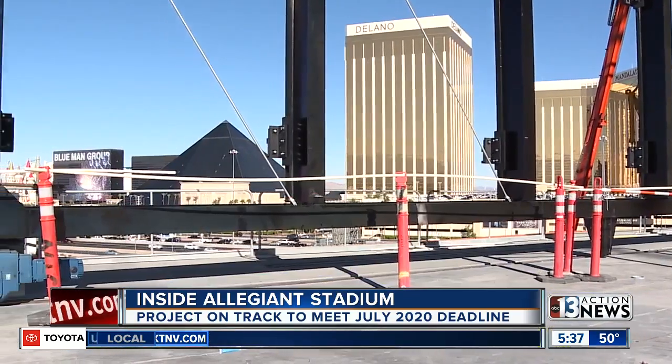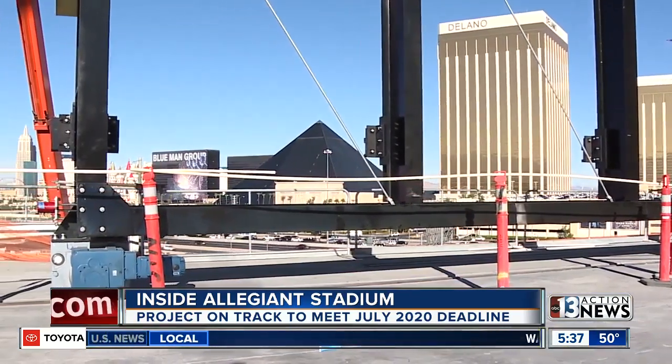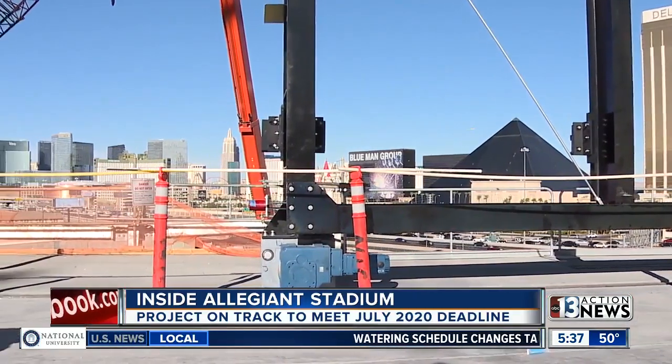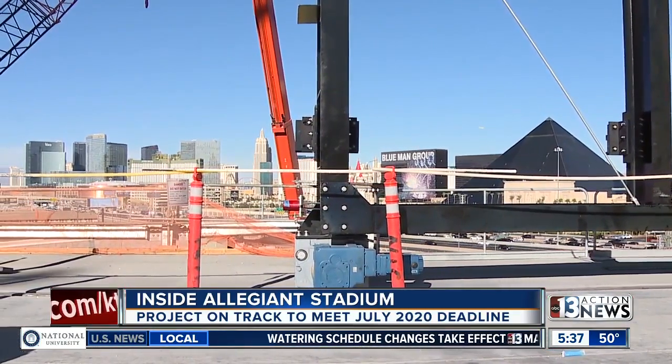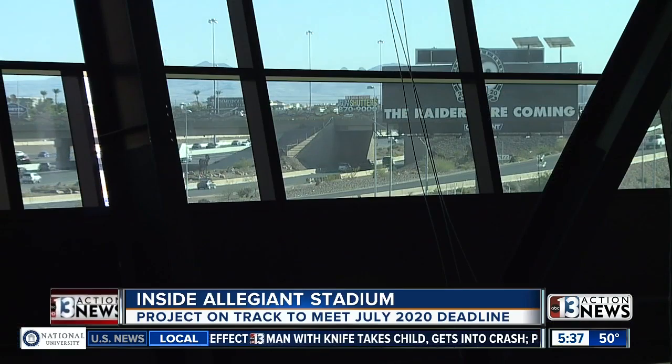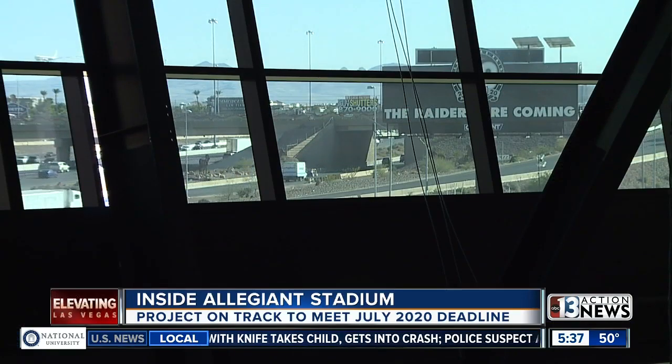The installation of these massive sliding doors will reveal a brand new vantage point of the iconic Las Vegas Strip. That was very deliberate. That's one of the probably half a dozen really iconic features of this stadium. But it's not the most unique thing about the stadium. This roof system hasn't been done in the United States yet.